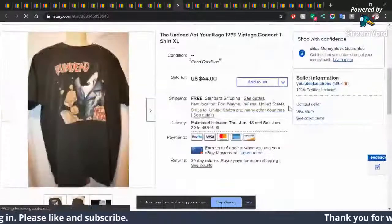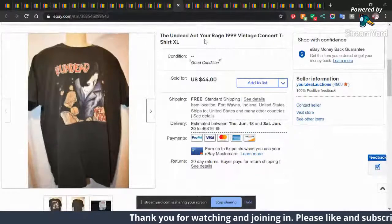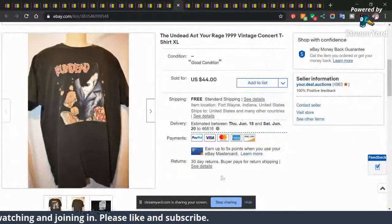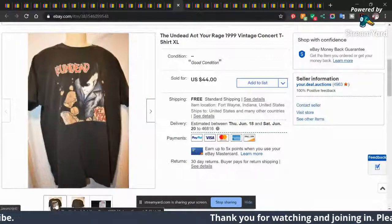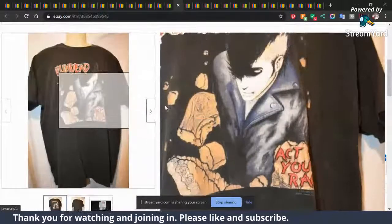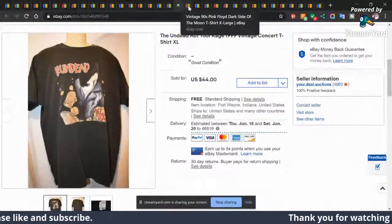Next is Undead, another punk rock. I didn't put punk in there, but you could put punk, grunge, anything like that in the title. If you put the band name in, though, people are going to find it because they're looking for that. I don't know if they're a real well-known group or not, but somebody was interested in it. It sold for $44, free shipping.